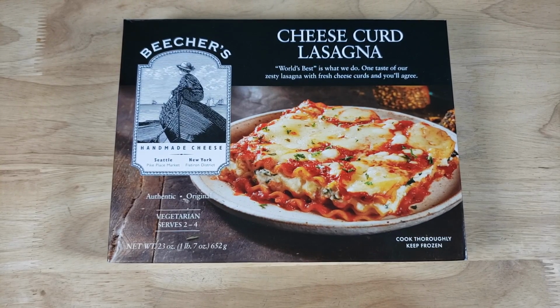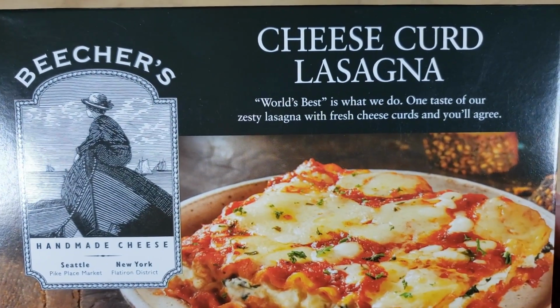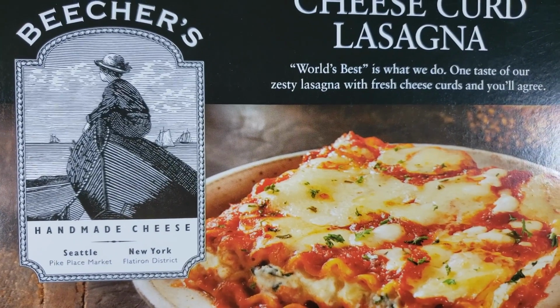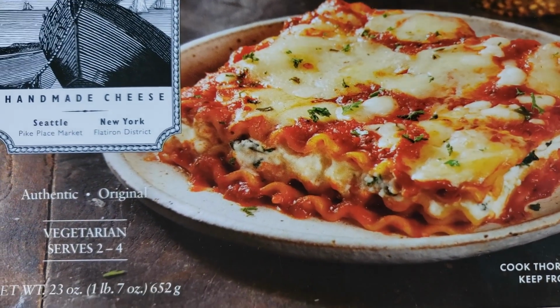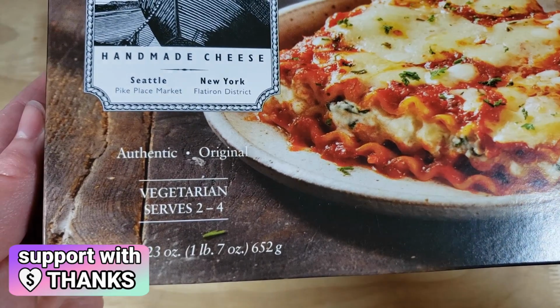They have the Beecher's cheese curd lasagna. "World's best is what we do. One taste of our zesty lasagna with fresh cheese curds, and you'll agree." We will be the judge of that. Now this bad boy at 23 ounces is $11.99, making it 52 cents per ounce. So per ounce, it is the most expensive lasagna of the week.